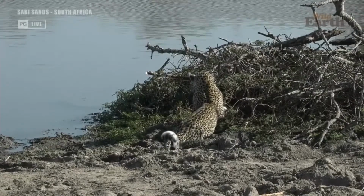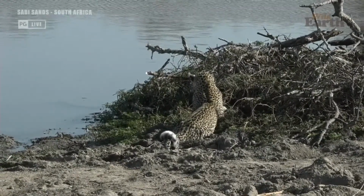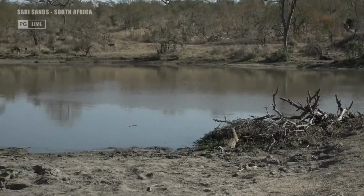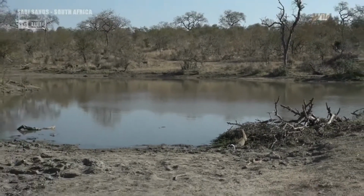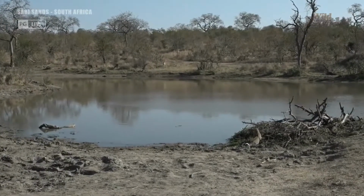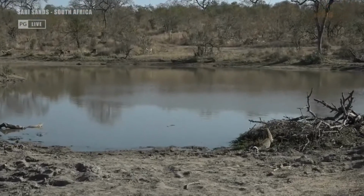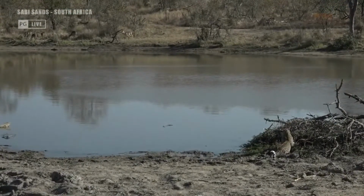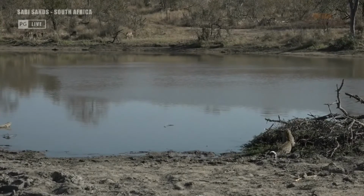But yeah, so basically we were trying to follow tracks as fast as possible in order to try and catch up with her before the end of drive, which we have managed to do. Super cool. Her tracks were on top of our vehicle tracks, so we knew that she couldn't be far. And she's busy hunting impalas that are coming down to drink. Now, which cat it is, I think it's Moya.